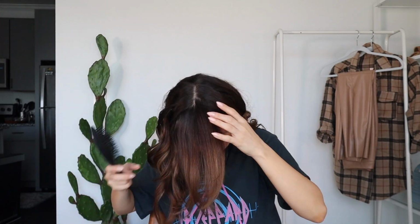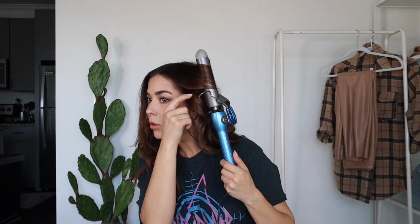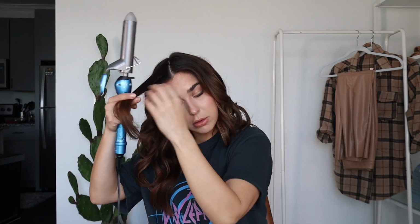So the front 2 pieces, real easy. Bring it down and then begin the curl. Set it back there. It's so difficult to do this left-handed. Okay. That's how I get those feathery pieces in the front.